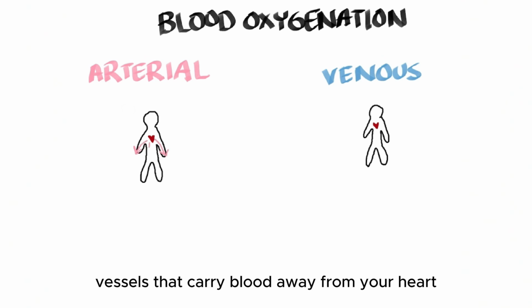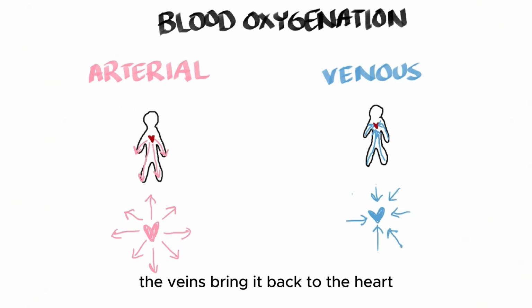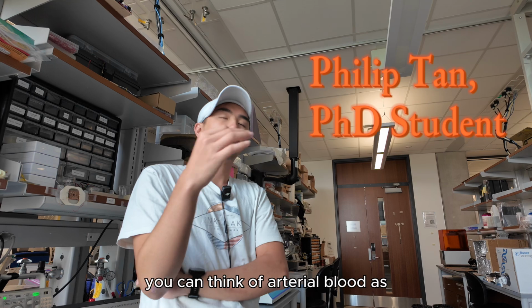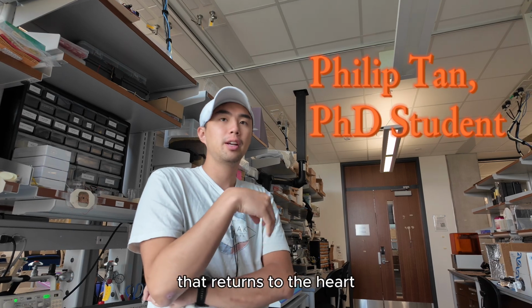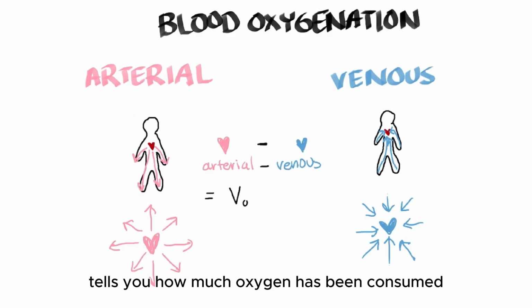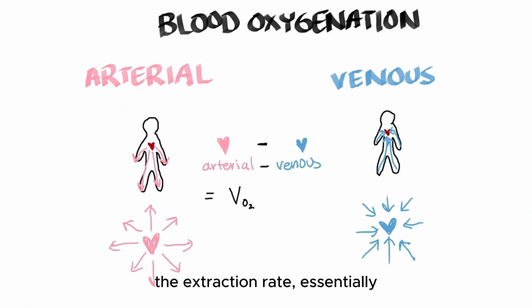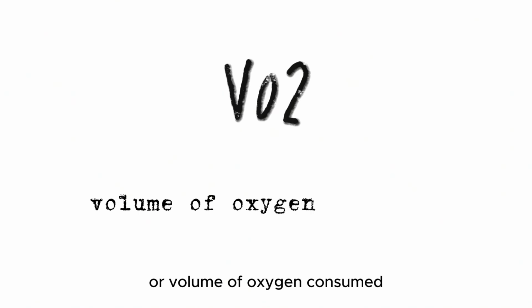Arteries are the vessels that carry blood away from your heart, and then after the cells consume oxygen, the veins bring it back to the heart. You can think of arterial blood as supplying oxygen to the cells. After the cells take the oxygen, there's going to be some oxygen left that returns to the heart. The difference between arterial and venous tells you how much oxygen is being consumed, the extraction rate, essentially. This extraction rate is called VO2, or volume of oxygen consumed.